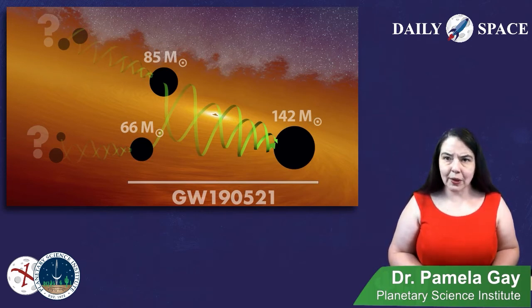We detect these waves on Earth by looking for the literal change in distance that occurs between 2 points in a massive laser system. By building multiple of these systems scattered across the planet, scientists can work out the approximate direction the wave is coming from. The combined frequency and amplitude pattern of the incoming waves allows scientists to figure out the approximate sizes of the combining objects.